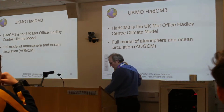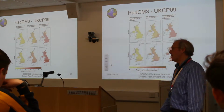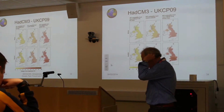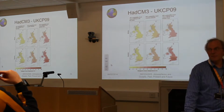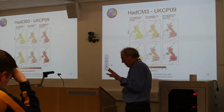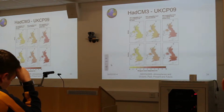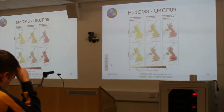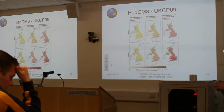And to say HadSEM is the official one. It's a full model of atmosphere and ocean circulation. And it's the one that's the basis for UKCP09. Now UKCP09 I mentioned, I think, last time. This is DEFRA using the HadSEM output, not the IPCC output. Interestingly, the UK government, or DEFRA, decided that rather than go for an average of 21 models and take the middle range, they said, no, we've got a perfectly good model, HadSEM, it's British, therefore we will feed this one into our predictions at the regional scale for the UK.